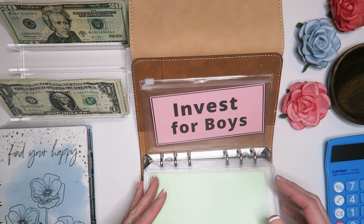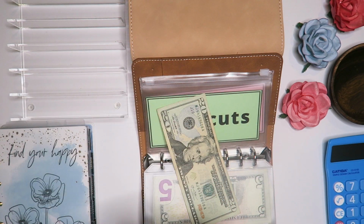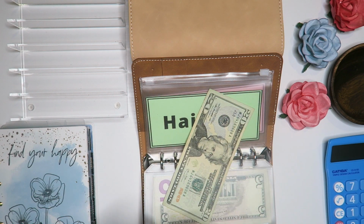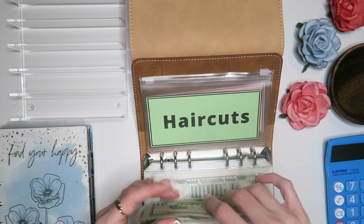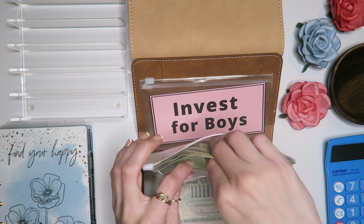Okay, the only other thing we are stuffing today is haircuts. So this is a new category. We are going to stuff the remainder of our money, which is $24. So 20, 21, 22, 23, 24. $24 for haircuts. I'm guessing haircuts for my boys is going to be about $40 to $50.